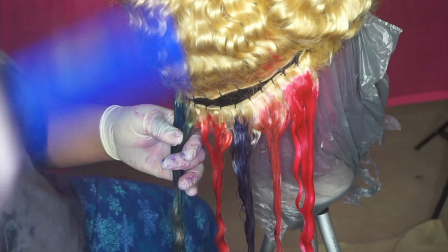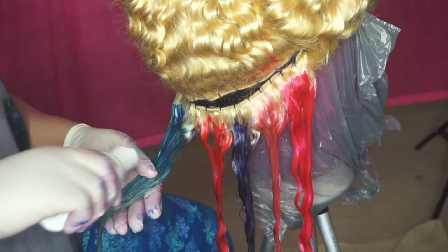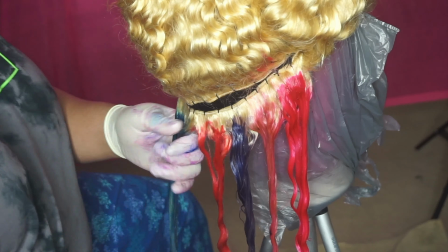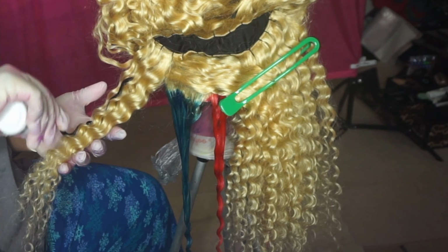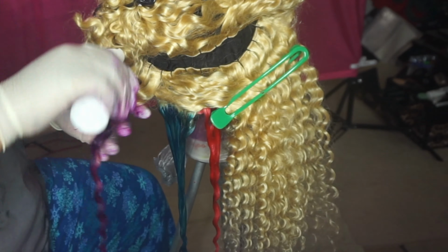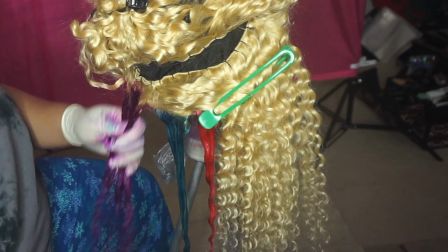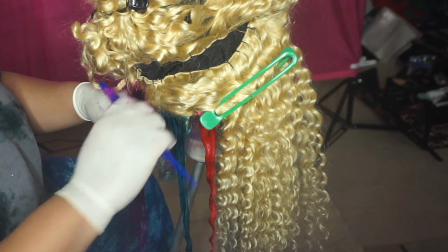And just getting into the dyeing process, this was a little bit of trial and error for me, to be honest. I really should have gone through and combed everything out first, because as you can see, as I'm going through these strands, I'm struggling a little bit to get the color evenly distributed. So I would definitely recommend combing out the hair first and then distributing your color, especially if you're going to do it with your hand and not paint it on with a brush like I did.